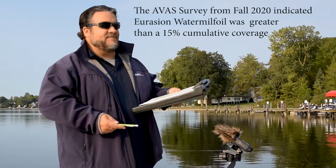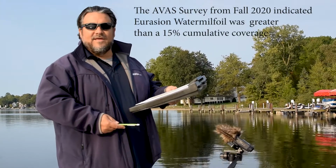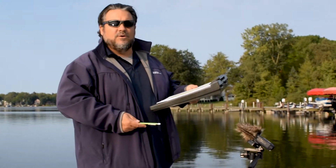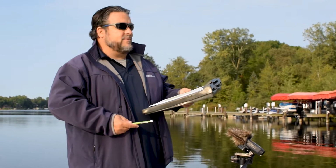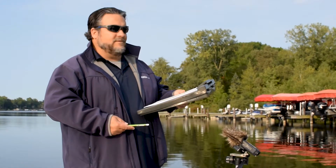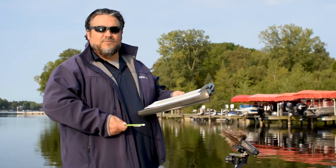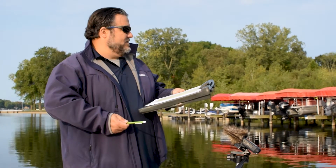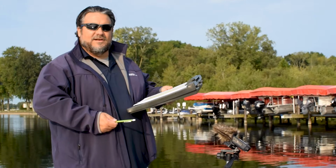If we find a high level of milfoil in the AVAS survey, it's kind of an indicator that the lake might be ready for a whole lake sonar treatment, fluridone treatment, which we do about every 3 to 5 years out here to kind of reset the lake in terms of the milfoil. If it's lower, typically we want to see 15% cumulative cover or greater. If it's below that, then it makes sense to stick with conventional spot treatment.